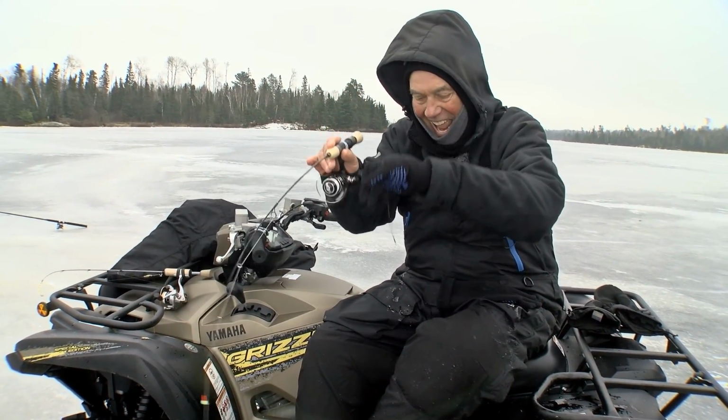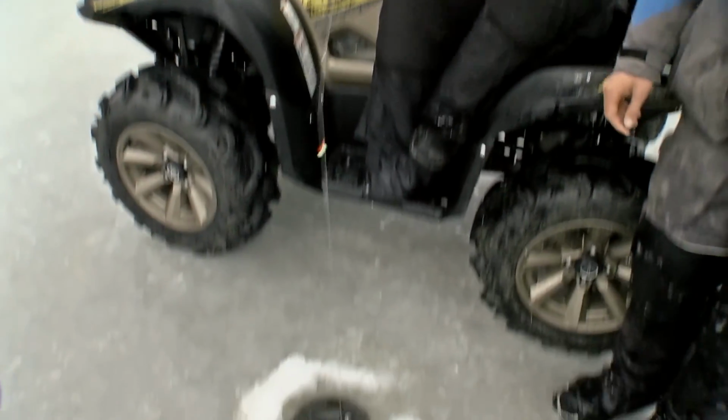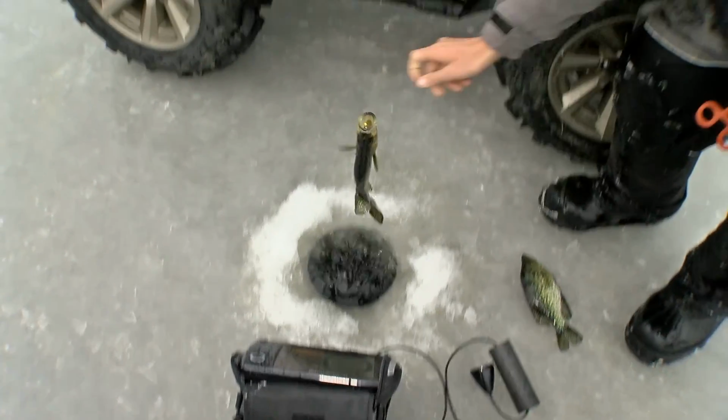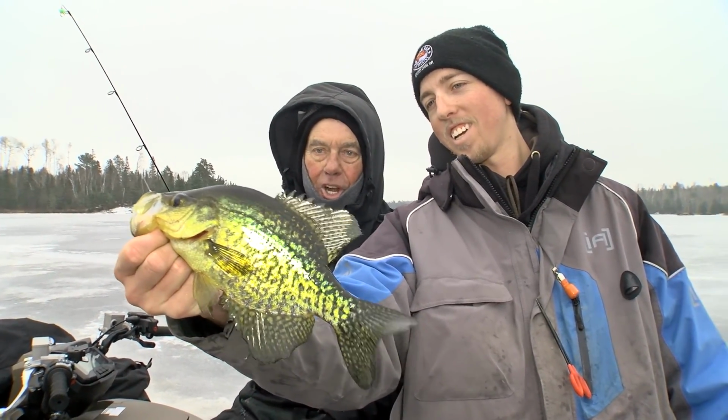Josh, every time I go down, buddy, one comes forward, here he is, one keeps coming about 4 feet off the bottom. Ooh, nice one there. And you know, these are just gorgeous crappies on average.